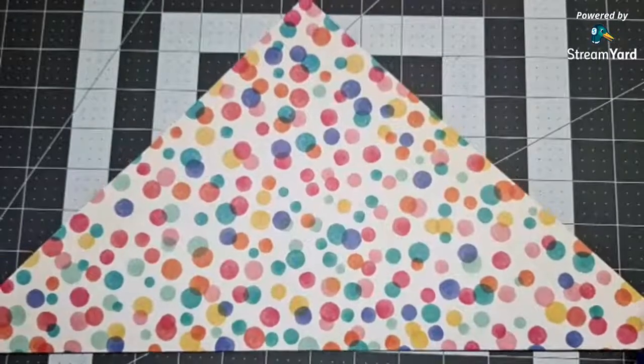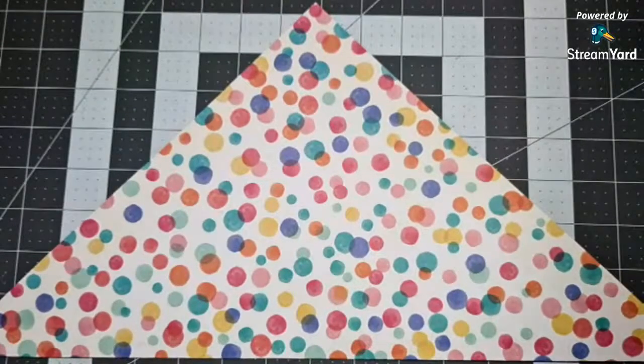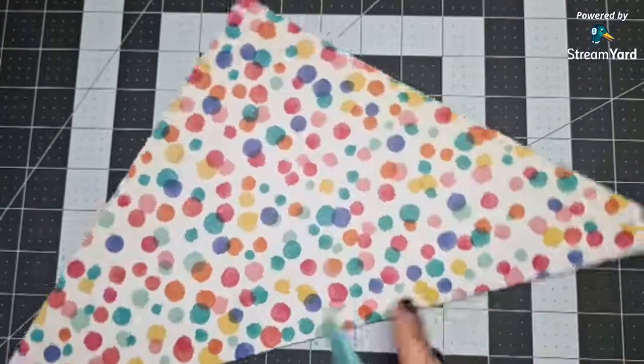I'm wondering if anyone's crafting along with me, but if you're not, don't worry. So I'm just going to grab here my bone folder.